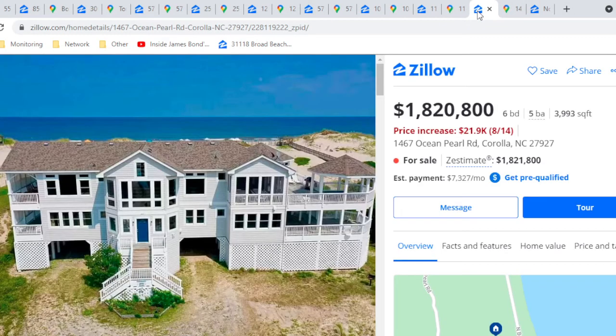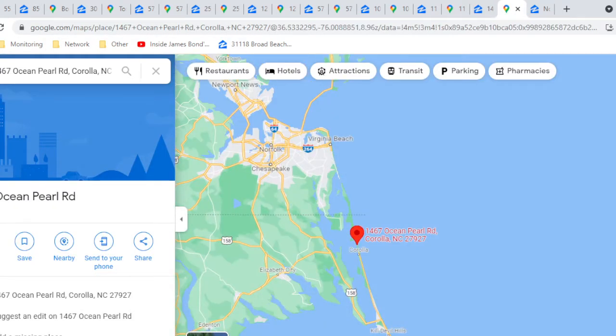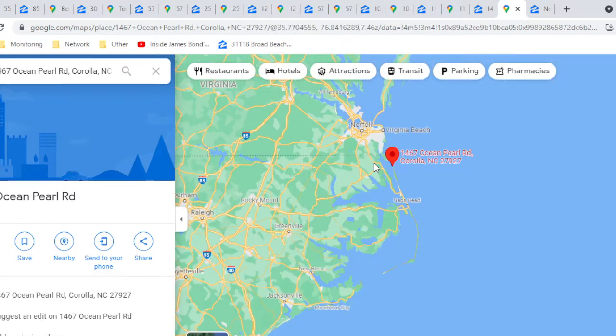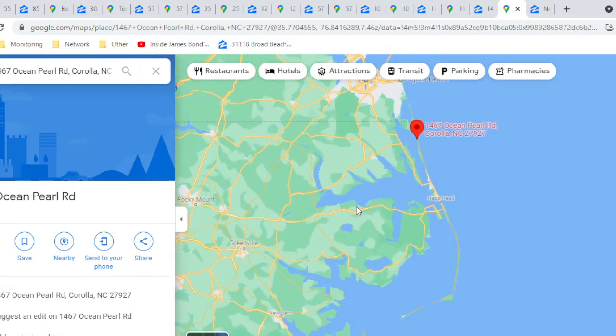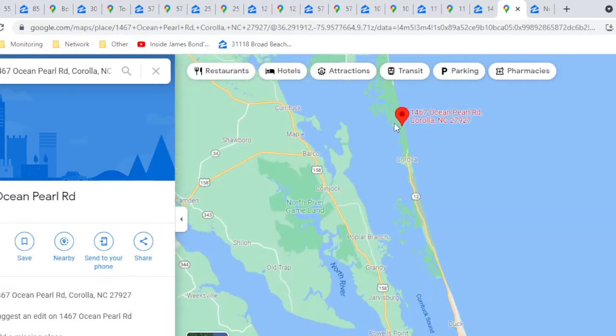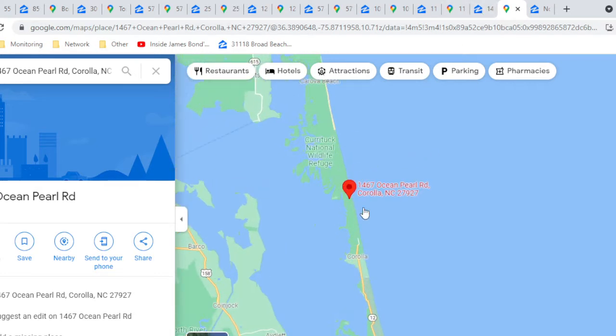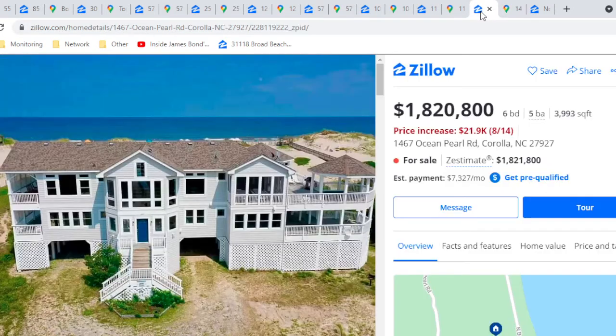Our first one looks like this, and it is all the way up here in the northern part of Carolina. What I quickly found is that they have this thin little line over here that's the Outer Banks. And you've got to decide really quick, do you want a house in privacy, away from people, or do you want it kind of near people? This one is especially way away from people, and that put it down a little bit.